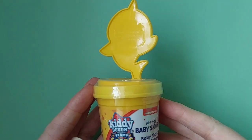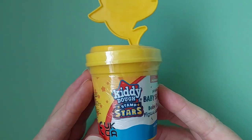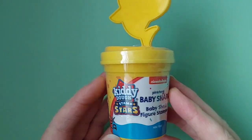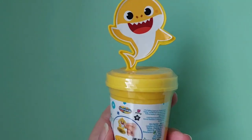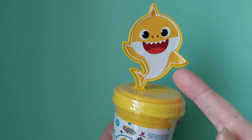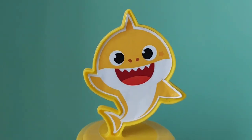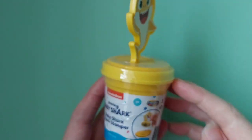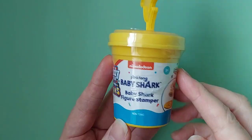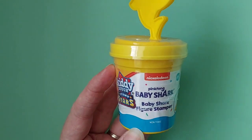So I picked up this one, the baby shark, only because it looked so adorable. And I just love the smallest things. I love any kind of unboxing or toys or whatever, even for the small kids. Look at that baby shark. I will refrain from singing it. Anyway, this is baby shark, figure stamper.